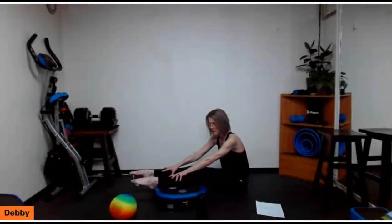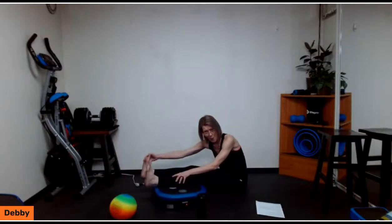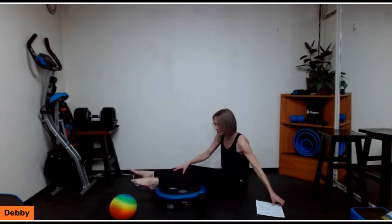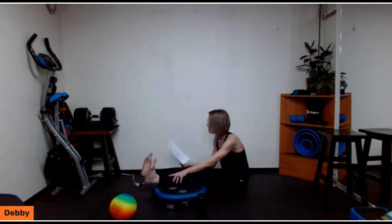I want you to point 1, 2, 3, 4, and relax. If you're working with someone and you're assisting them, you might be sitting on the floor helping with the stretch. Very commonly when you're dealing with cerebral palsy, we don't have control over our movements and we need assistance with that, okay? I would love for this one to see about 3 to 5 reps if possible.